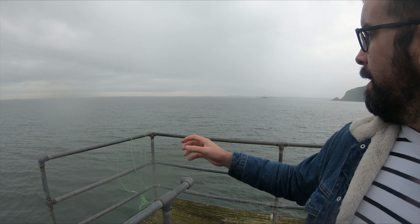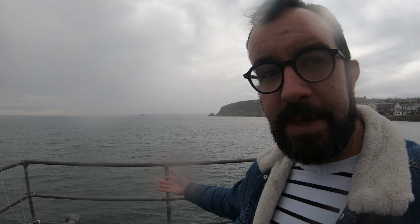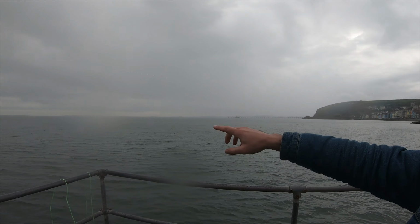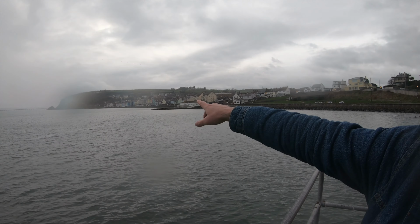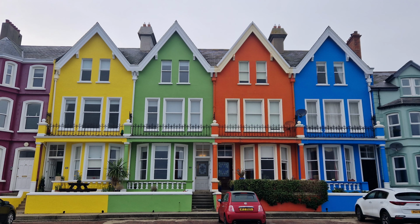Sitting on the edge of Belfast Lough here, overlooking Bangor. If I look to my right, your left, you can hardly even see it. It's actually pretty obscure today. That's the Copeland Islands over here. And this is lovely Whitehead. Look at the little painted houses. It's like Ballymore or something.